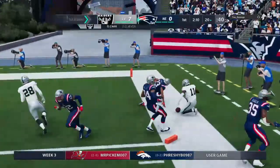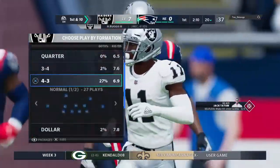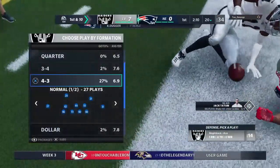Fighting for the end zone. He lost the football. It's out. And this is going to get out of bounds through the end zone, and that will go as a turnover as the defense will get it at the 20-yard line.